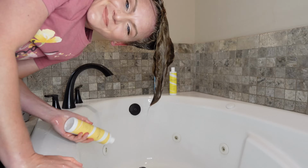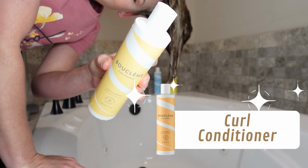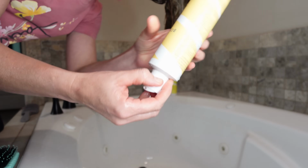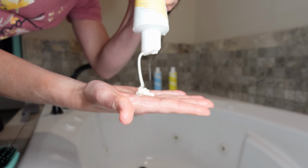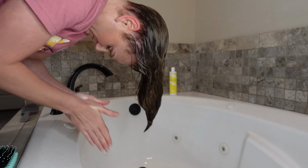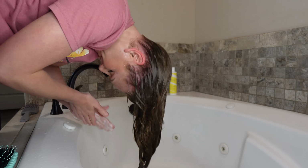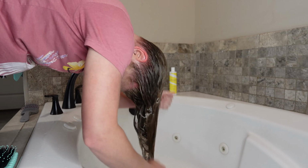Next, I'm grabbing the Bouclème Curl Conditioner. Now, what's really cool about this conditioner is it's actually safe to be left in the hair, but that is a double-edged sword. This is the consistency of the conditioner, and here's where the double-edged sword comes in. You can see that as I try and finger detangle my hair with this conditioner, I am struggling.